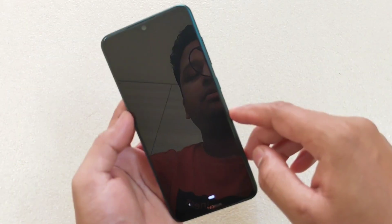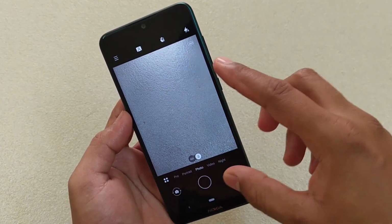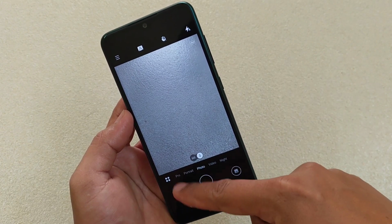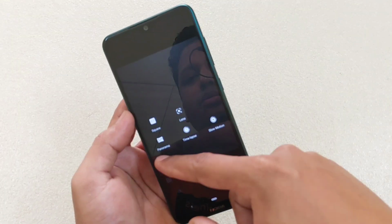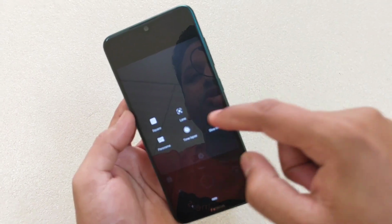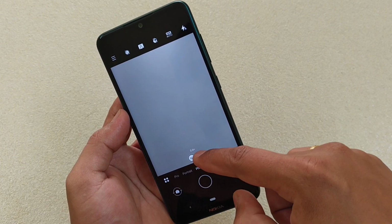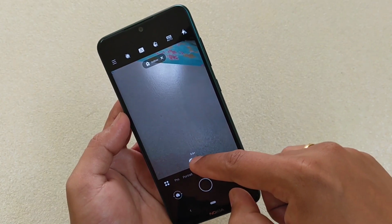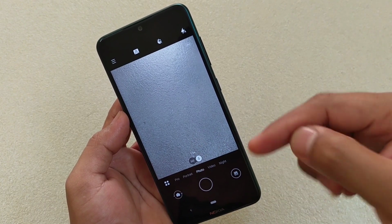Okay, that is really interesting because this one is having a different app. It is a different Nokia app. Here you can see that the options are there, the layout is different: panorama, time-lapse, slow motion, lens. Now as it is having this wide angle lens, so you can see this. So this is something that we will be checking.